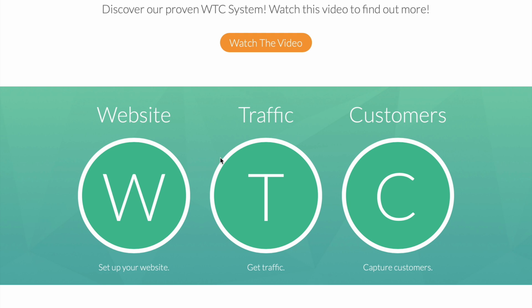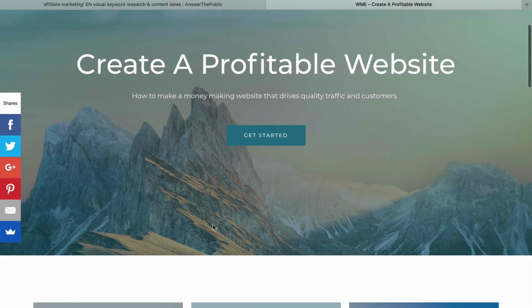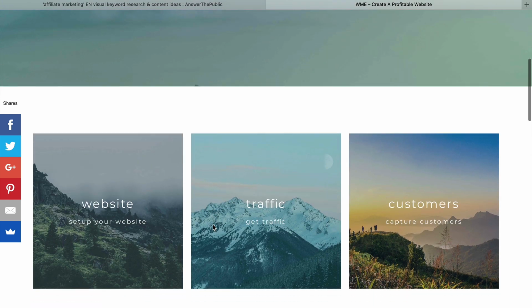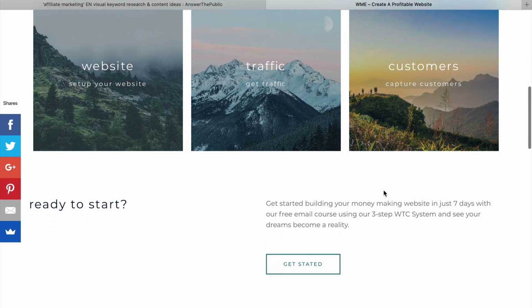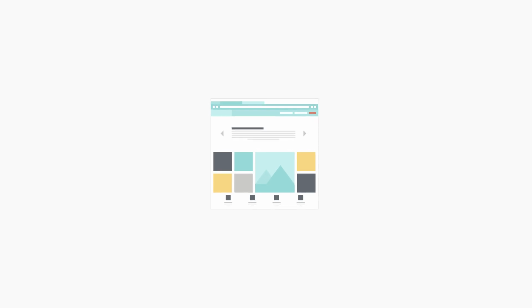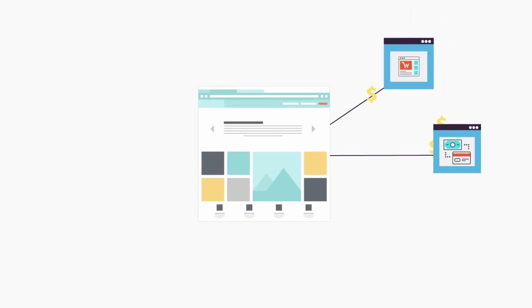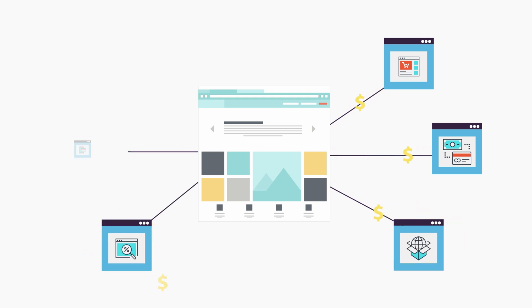That's it, only 3. 1, your website. 2, traffic to your site. And 3, customers to pay you money. Marketing gurus can talk all day long about 70 other components and principles and bells and whistles, but all you need is just 3 simple steps to go from zero to a real revenue-producing successful website. And that's what you'll be learning today, my simple 3-step WTC system. So you can properly set up your website to connect with your audience, get free traffic, grow your online presence, and make money. You're going to love it.